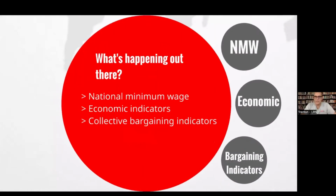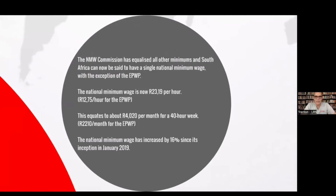And so we begin as we sit here to talk about negotiating. Let's talk about quickly what's happening out there. We're going to look at three factors. We're going to get an update on the national minimum wage. We're going to consider some economic indicators, and we're going to consider some collective bargaining indicators.